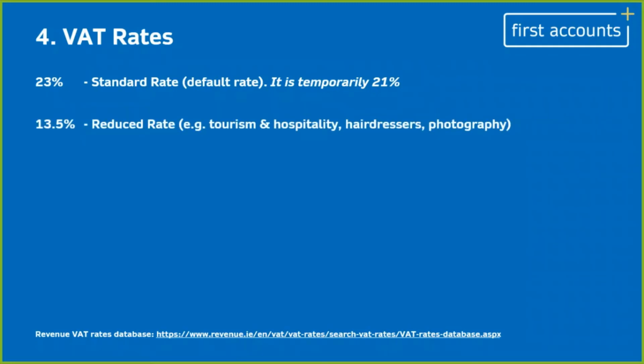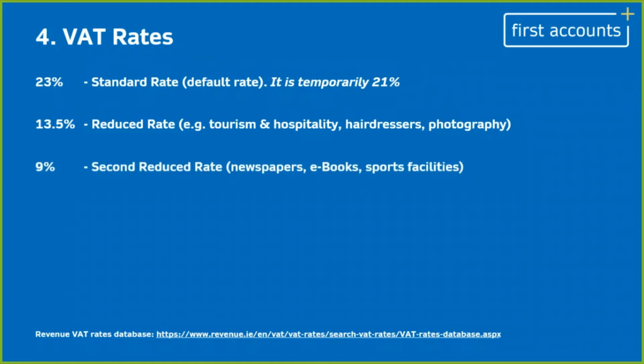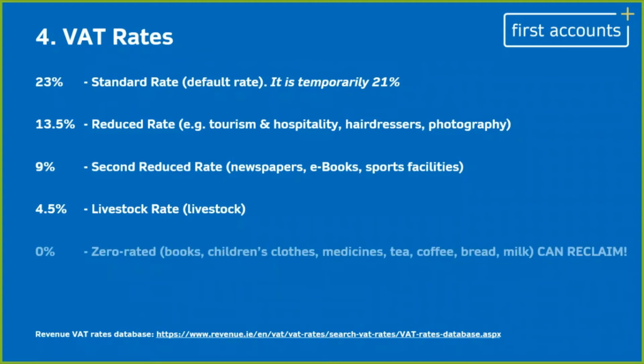Then we have the reduced rate, which is 13.5%. And this is generally for tourism and hospitality, hairdressers, photography, restaurants, hotels, etc. There's a second reduced rate of 9%. And this is for newspapers, e-books, and sports facilities. Then we have a livestock rate of 4.5%. I'm not sure if that's going to be relevant for anyone on the call today.